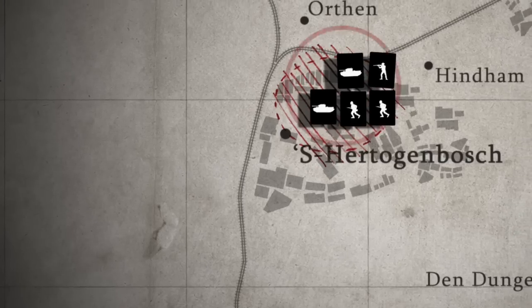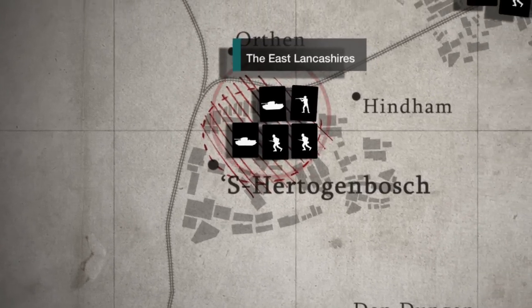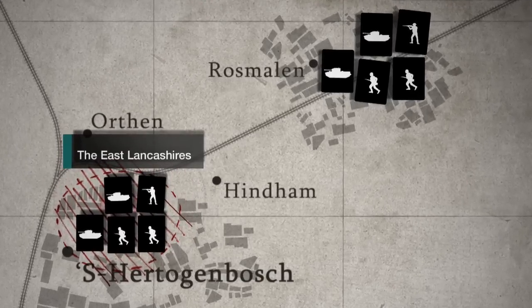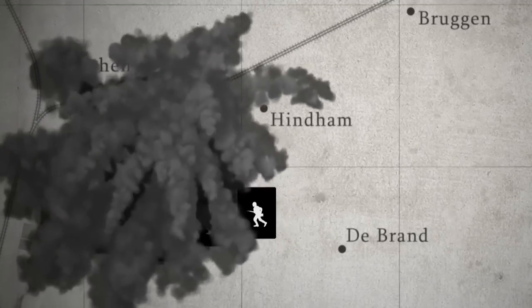It's first light on day three. A Squadron receive an urgent call for tank support. The East Lancashires need help in the outskirts of the city. Their infantry had moved forward at first light into the suburbs, north of the railway. They were coming under very heavy fire.